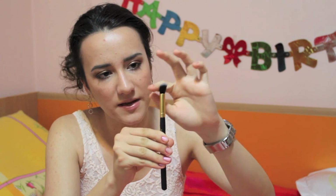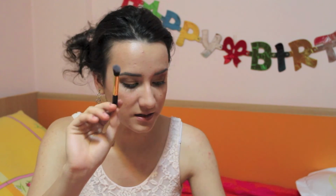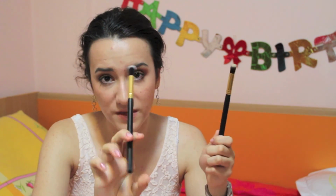This one is the Precision Angle P84. I love this one in the morning when I'm in a hurry. I apply the eyeshadow with this so quickly, so it's perfect for every day because it is very fluffy, it is very big, so you have a big surface, and you just swipe it, and you're good to go. It is gorgeous. I love it. I love also to use this one for contouring again, to blend the color. I just apply the color and with this one blend it because you can really go into the hollow of the cheek.